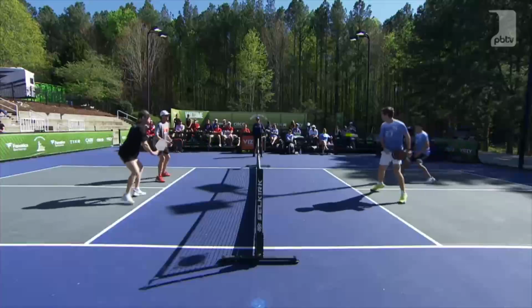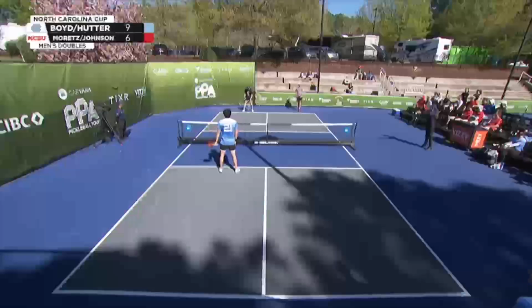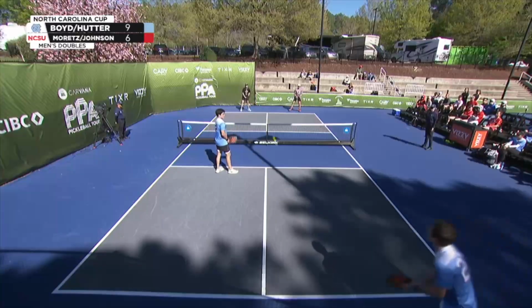A really good run from North Carolina there. They were driving every third, and it worked out quite well for them. They have a nice lead. It's 6-9.